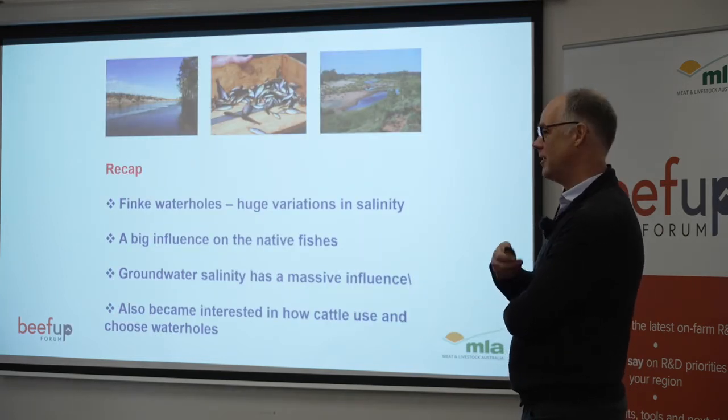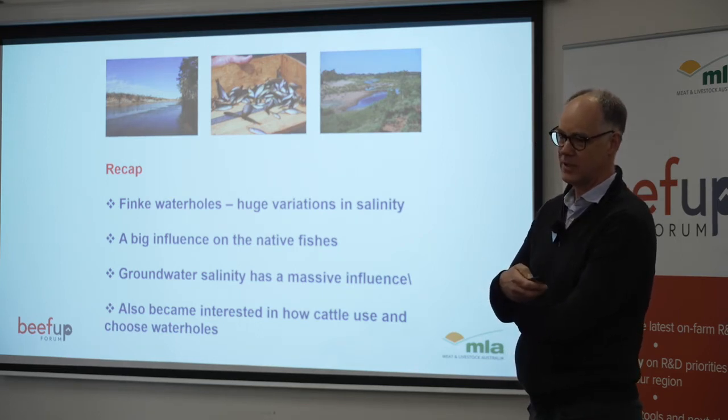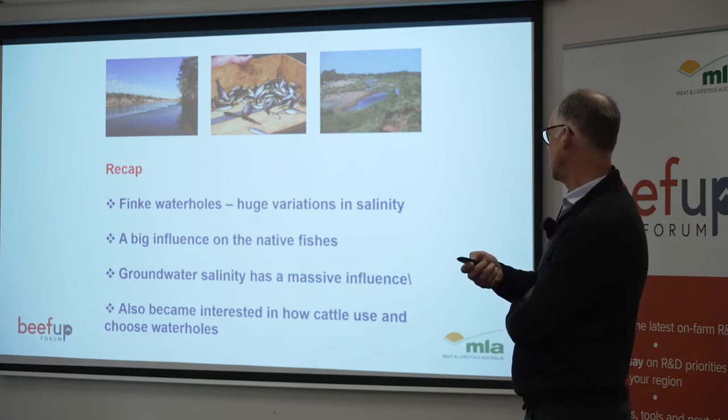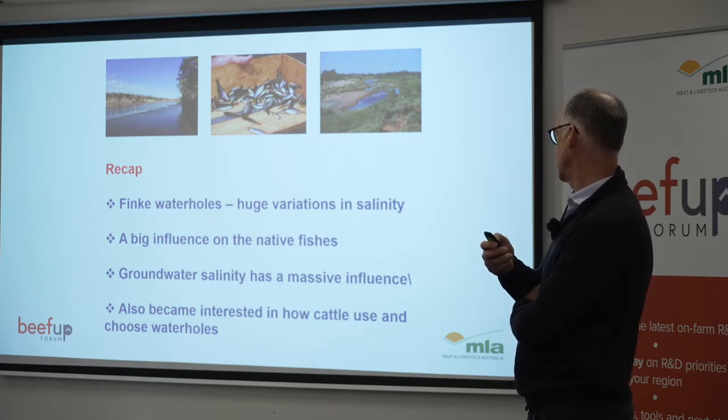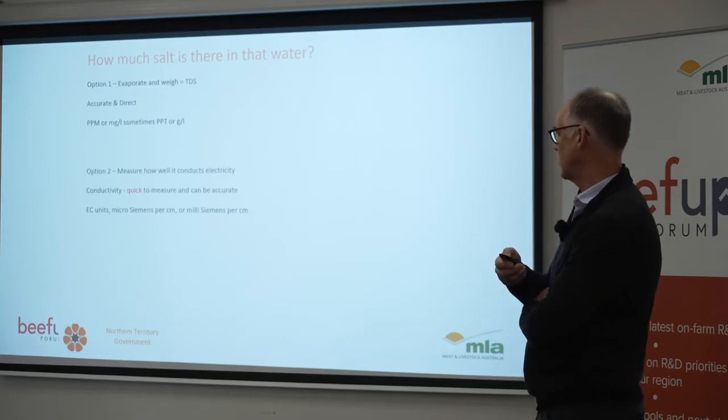So just recapping, huge variation in salinity down the Finke. Some waterholes stay fresh, some go from fresh to salty, some are pretty much always salty. Groundwater is really important. So quickly, this is a lead into what John will talk about.